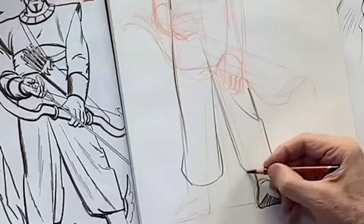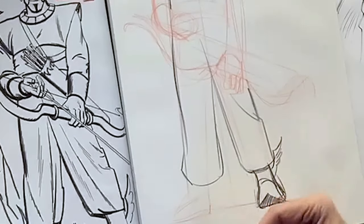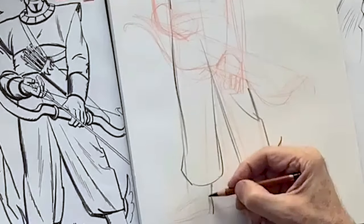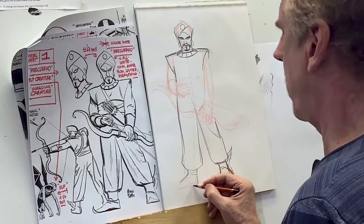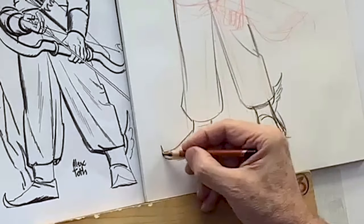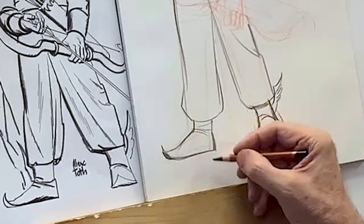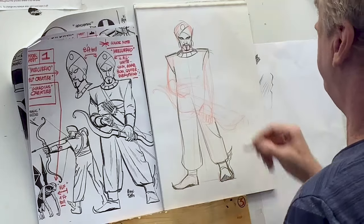My own personal schooling has been massive. I've attended dozens of schools, had dozens of workshops. Look at the subtlety in this foot right here. He understands form as good as anyone who ever held a pencil. He's even got that instep thing going on there.